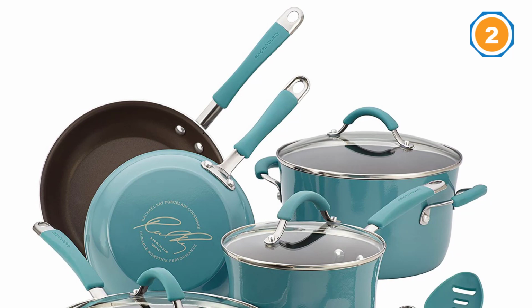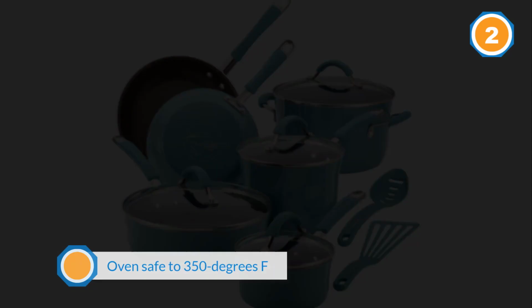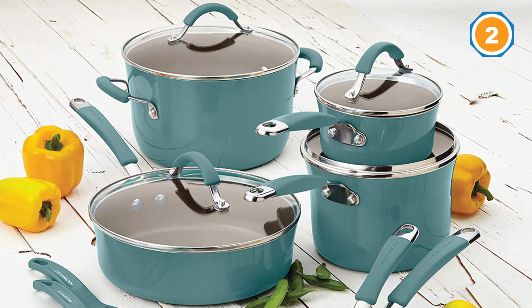This set includes a 1 and 2 quart covered saucepan, 6 quart covered stock pot, 3 quart covered sauté pan, and an 8.5-inch and 10-inch skillet. A slotted spoon and turner are included. The cookware is oven-safe to 350 degrees Fahrenheit and safe for all cooktops except induction. Gift wrapping is available and the set comes with instructions, a user's manual, and a limited lifetime warranty. Rachel Ray is a registered trademark of Ray Marks Company, LLC. The cookware set is made in China.